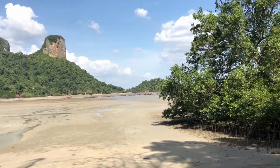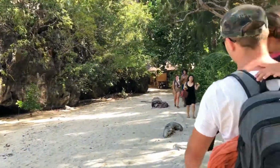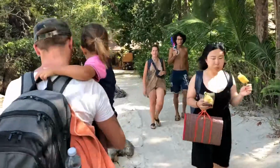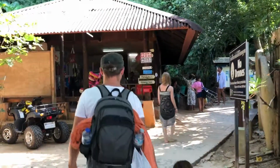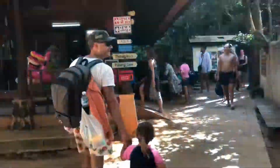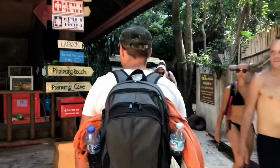Still really beautiful here. Obviously the water's pulled out, so it would be prettier with the water, but it's not a bad little walk. Alright, reach this little point and once again you turn to the right. Signs everywhere, so it's pretty. No drones here. Pretty easy to understand.